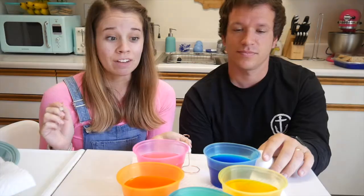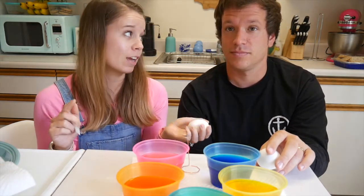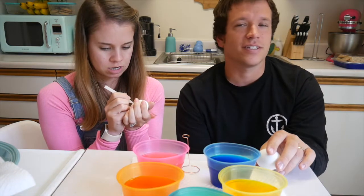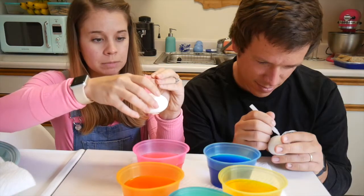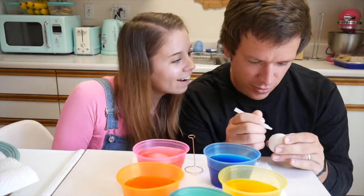Yeah, it's pretty fun. Every year, I do a blue and pink egg, and I also do an all pink egg with a little heart, because that's cute. I think I normally draw a face on at least one or two eggs. We're gonna dump this in the pink and just let her sit there for a bit. I'm drawing a little Eggman.